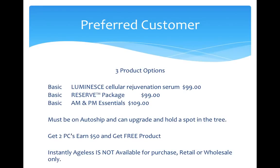When you sign up 2 preferred customers, you're going to earn a $50 commission, and you're also going to earn free product. Now, Instantly Ageless is not available for preferred customers and will not be available for preferred customers. Even if a preferred customer places their order and they get access to a website, Instantly Ageless is not available in their back office. It's not going to be an option. It will never be an option. So if you have a customer who wants Instantly Ageless, identify if they want to pay their retail price or if they want to pay a wholesale price, okay?